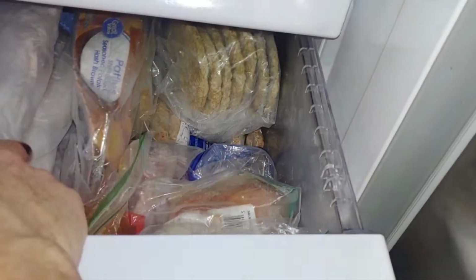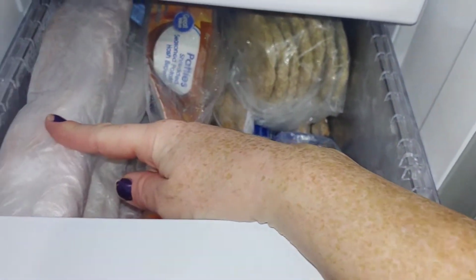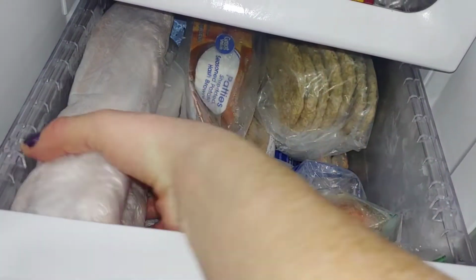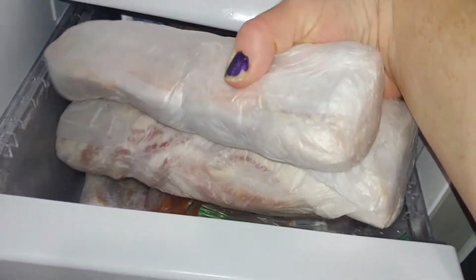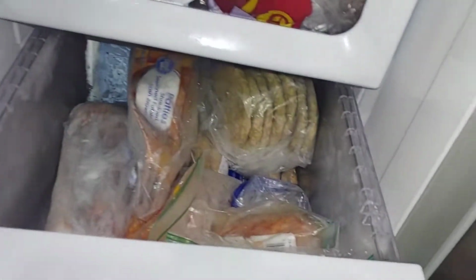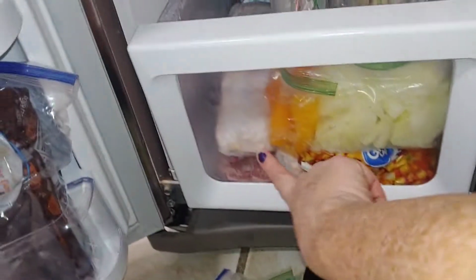And then here, this is like my breakfast area, but I just put the extra vegetables in here too because that's where it fit. But I have potatoes and I have bacon and sausage. And actually, you know what? I'm going to take two of these bacons out. I think I want to do some BLTs for lunch one day. So let's take those out. But anyway, I have some bacon in here. I think there's like three packs left.